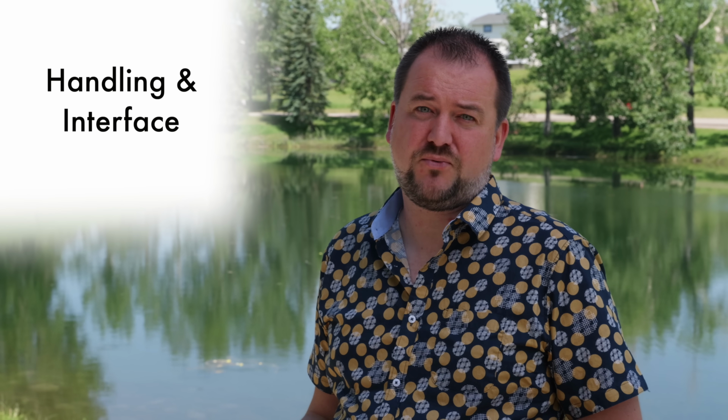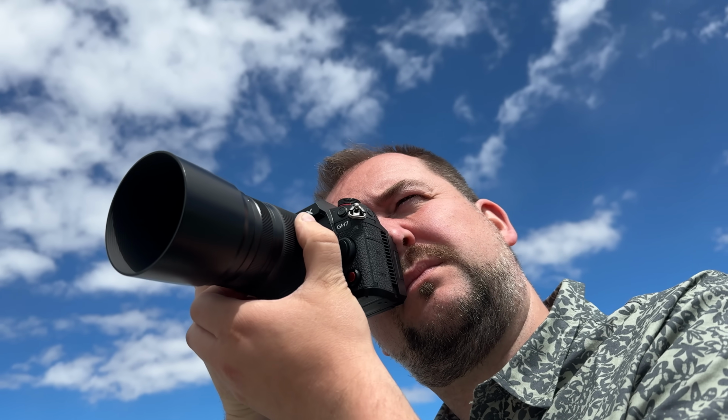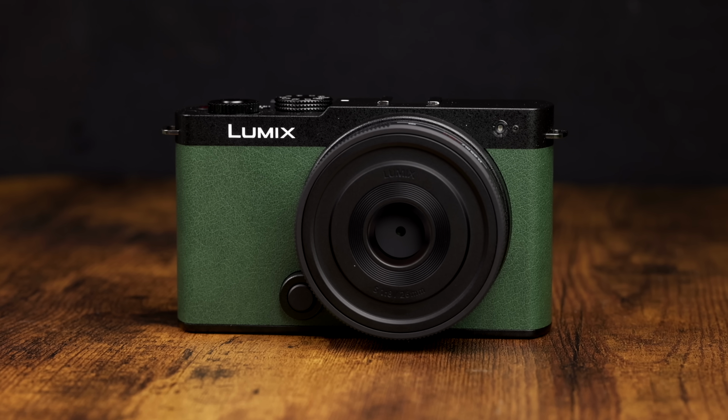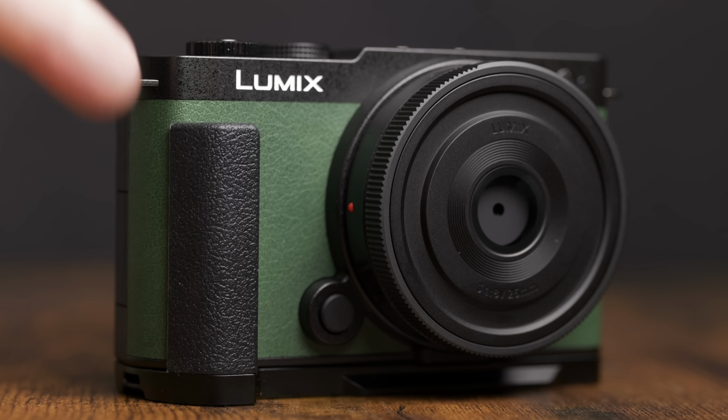All right, let's kick things off with handling and interface. And I've long been a fan of using Panasonic cameras for their design, their interface when you're recording video, but the S9 actually marks a pretty big departure. For starters, there's no grip on this camera. It looks really pretty, but I find it very hard to hold on to. Actually, when we tested this camera, they gave all the reviewers an optional small rig grip to make it a little easier to hang on to, and I consider that an absolute necessity.